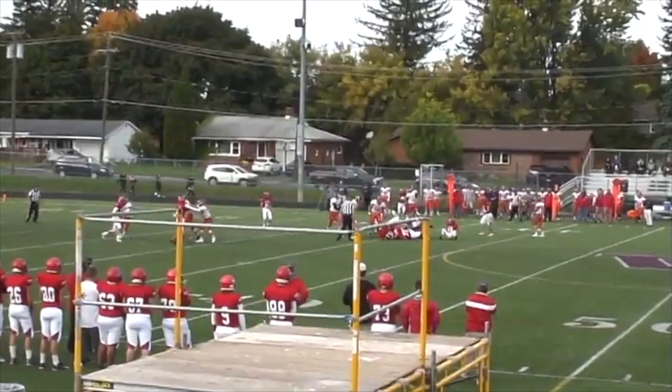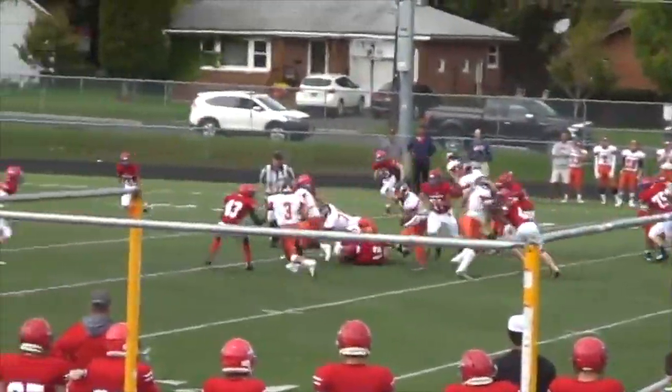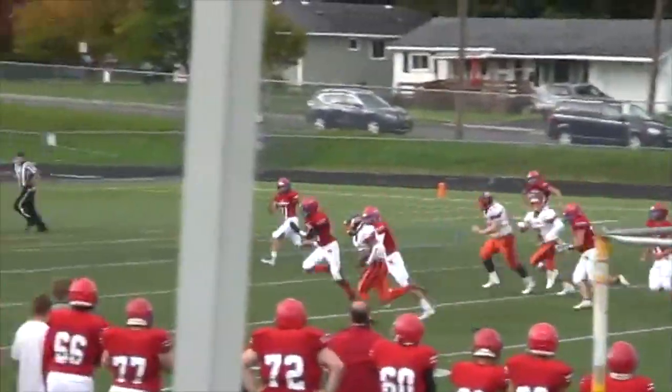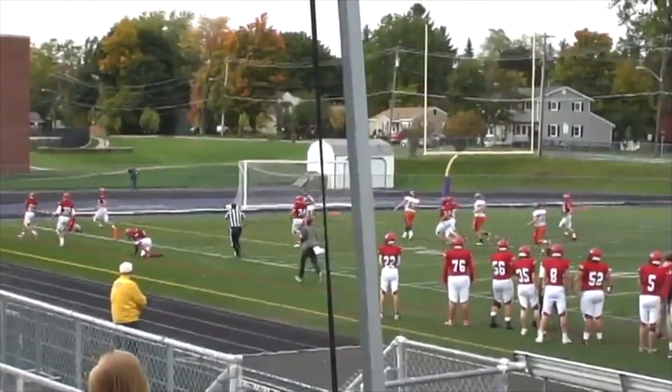Nope, he's going to hand it off to the fullback out of a power I. Third and about four. It's a two-down territory. And that's number 21 getting the carry. Bust to the outside. He's giving chase. And he is going to scoot in for East Syracuse.